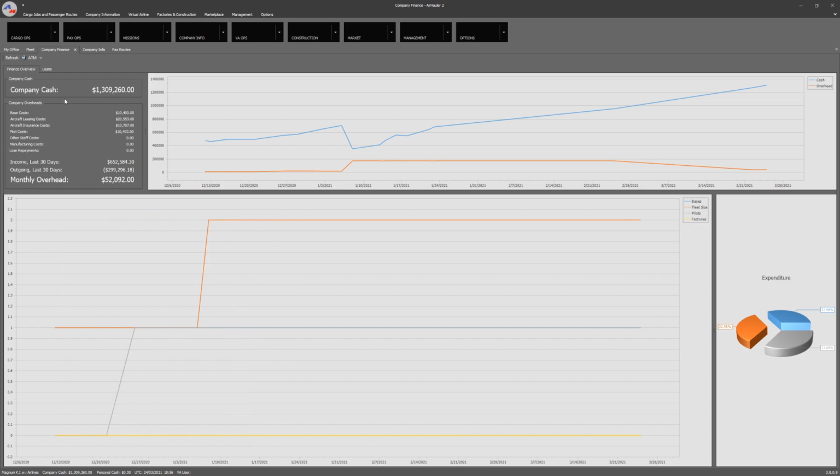So let's take a look right here. You can see right here as the income has increased, expenditure's gone down a little bit because we're now renting or leasing the Piper Arrow as opposed to the Beechcraft King Air, which we did.